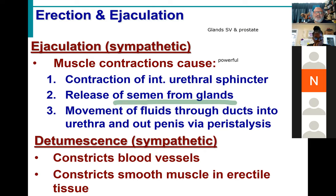And how long does detumescence last? Doesn't it depend? Yeah, it varies from person to person, from age to age, typically to about the end of an episode of Wheel of Time, and then they're ready to go again. All right.